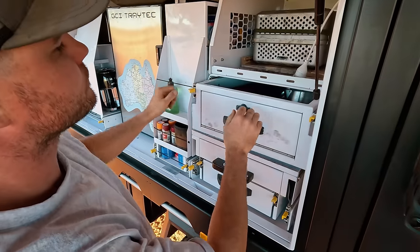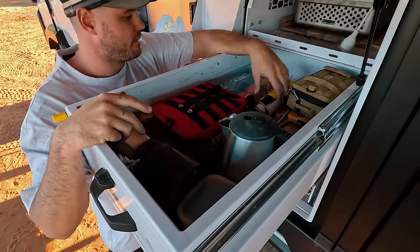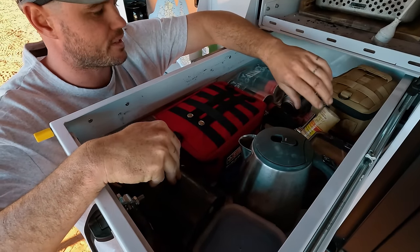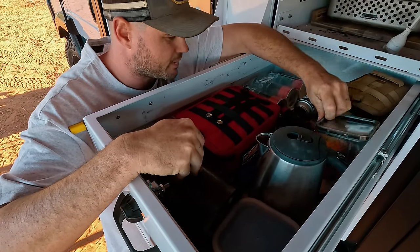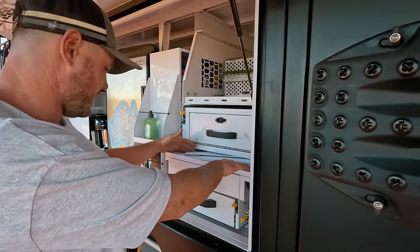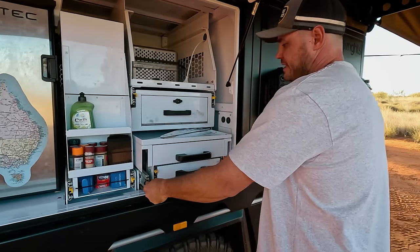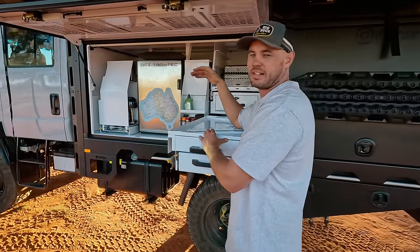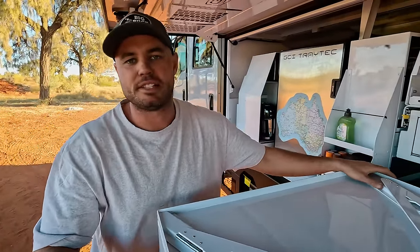This drawer here slides out. Kettle, fire lighters, butane tanks, milk frother, first aid kits, fire striker, what have we got here? Flints. This is our cooker slash kitchen slash storage, whatever you want to call it. So basically it slides out like this. Now, again, this is another example of the way these trays are set up at a good height. So this slides out, it clicks in.